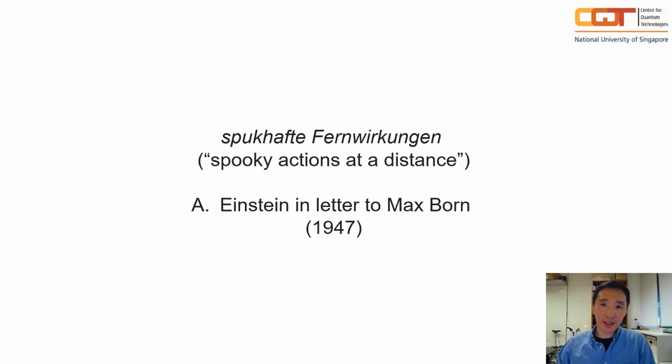Now, when you have entanglement between two physical systems, for example, between two photons, they share very strong correlations. And these correlations would exist over very long distances. And if you were to make measurements on one of these photons, you could make statements about how the other photon would actually behave, although it's very far away.